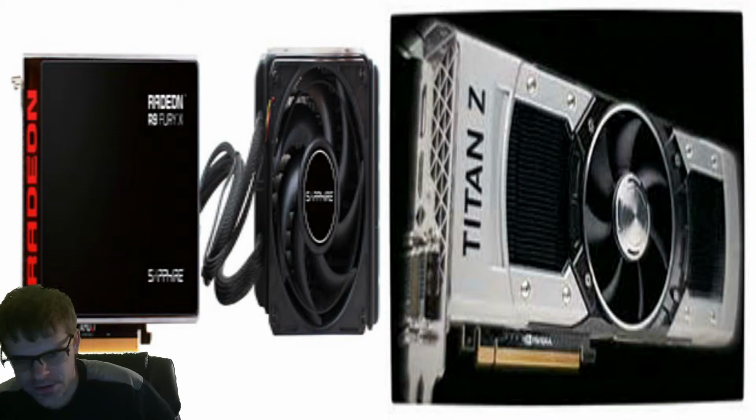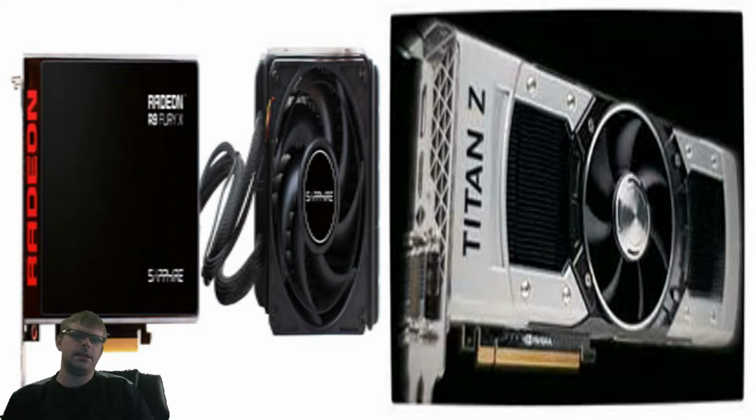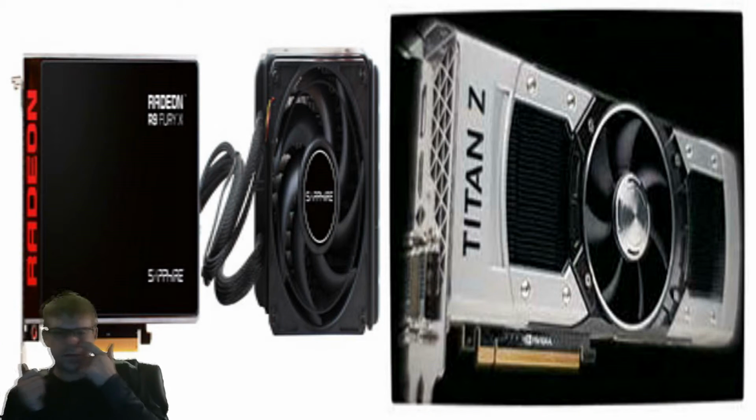Today we're going to be doing a product review. Me and my friend were playing a Let's Play where we started talking about a Radeon R9 Fury X Series Sapphire, and we were comparing it to the TitanZ and the top two cards in the market as we speak, in terms of price versus performance. Well, let's find out as we do the review.